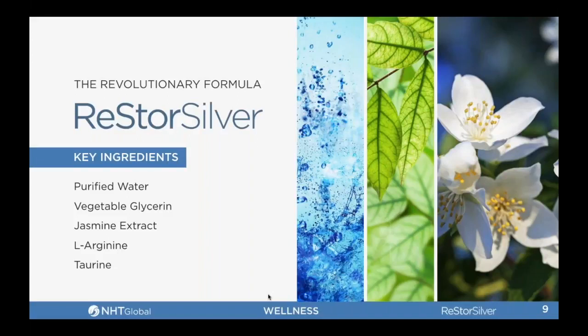What we need to know, of course, about L-arginine is that it has many benefits with respect to muscle contraction and vasodilation. Taurine is a great support for both muscle and bone. And so those, in addition to what the jasmine extract gives us, really rounds out this formulation to give us a lot of great benefits. And we'll talk about how we can recognize what this great product is doing for us in our daily lives by consistently taking them.